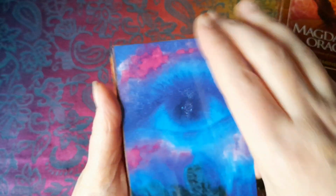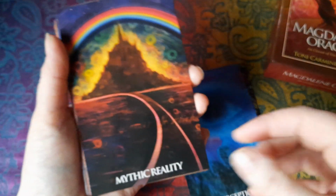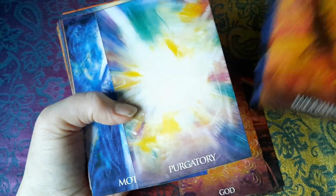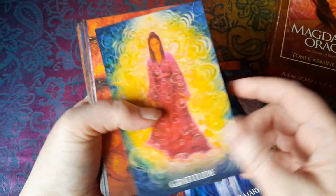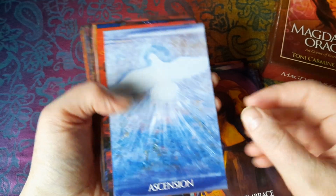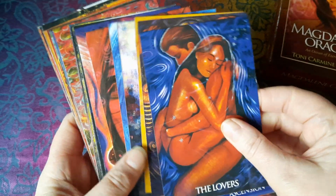Oh, you can see that card. I've sort of cut it really badly in the corner. Oops. Tony Carmine Salerno decks are quite abstract. The pictures are quite abstract, and the messages in them are quite on the spiritual side. This is not a deck that has super helpful practical guidance for your day. You know, very unlike the Manifesting Your Greatness Oracle. It's like the opposite of that.